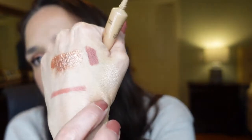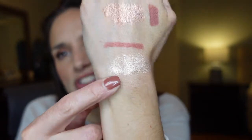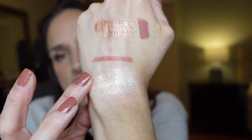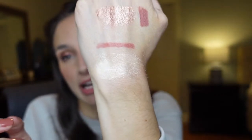I feel like it is maybe so dramatic or something. I can't get it to look natural. You can't really see it there. I just can't get it to blend out and look natural on my skin. I know this is the right color for me. I don't know if it's something about the formula. I just can't get it to look seamless and give me the look that I'm going for. And I love a cream highlighter.